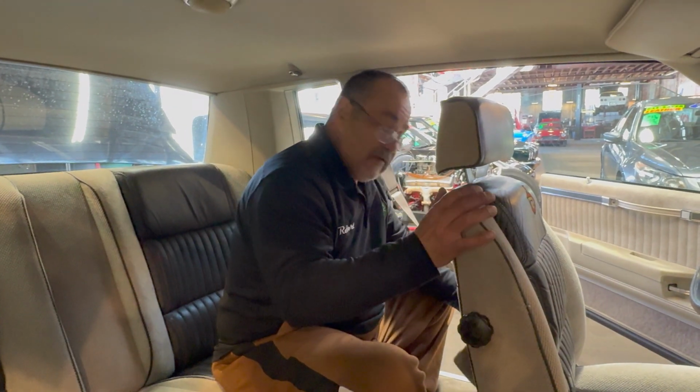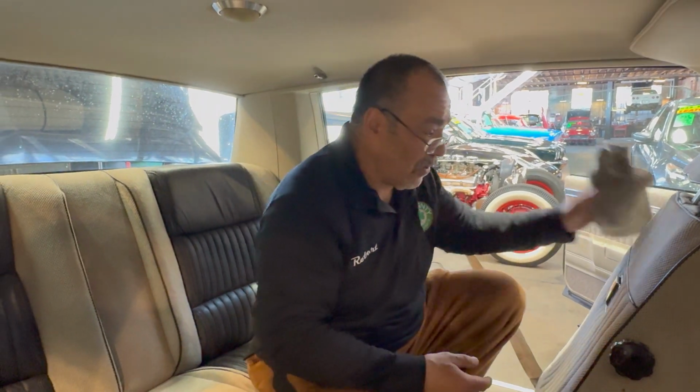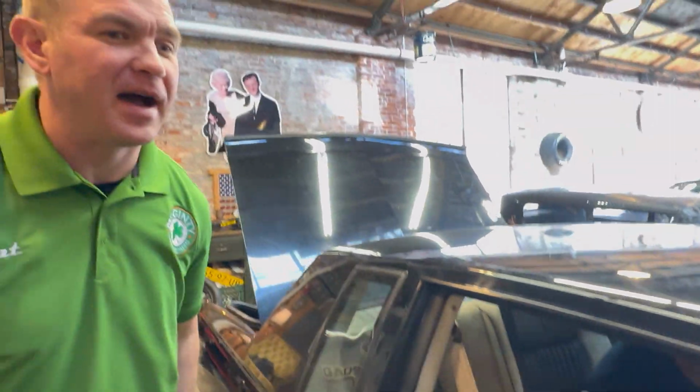The condition of this car is very nice. Just a little cleanup, and it's like driving a real new car. Yep, very good shape. Robert's gonna make it pop. He's already worked on the paint. The interior was real clean.